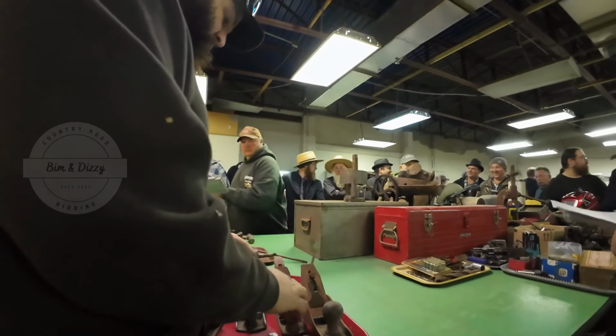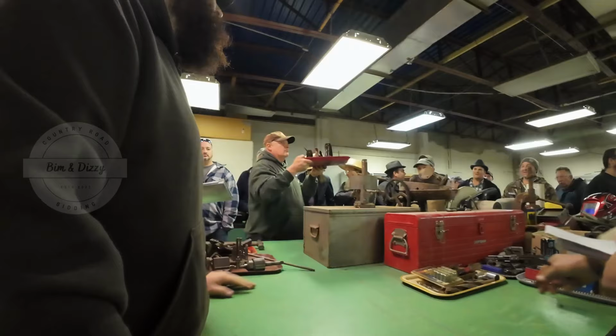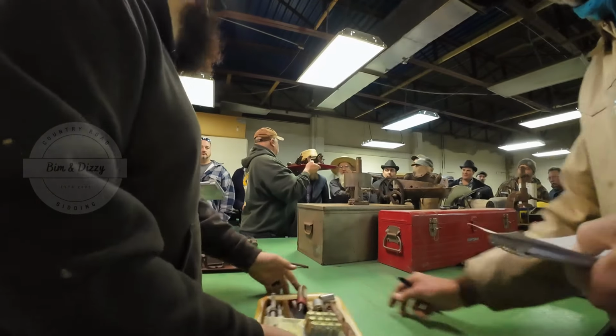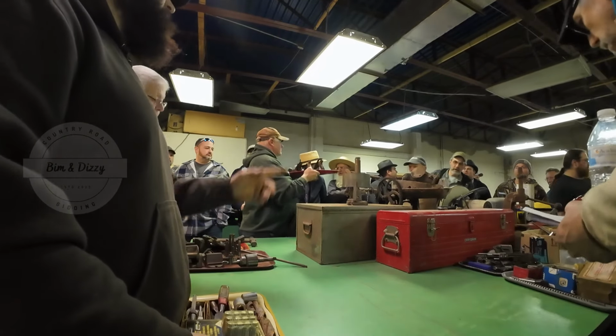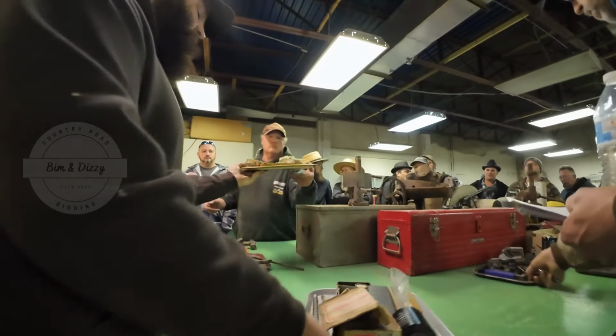$178. Getting them four planes there. $10 to go. $10 to the bid, $5. $5 to the bid, $2 to go. Dollar bill, $2. Now three. $2, $178. Drill bit, everything right there.